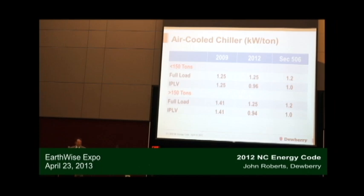Okay, your air-cooled chiller, some of those have gone down. If you're less than 150 tons, it's still 1.25 kW per ton. But if you're over 150 tons, that's going down from 1.41 kW per ton to 1.25. And if you do the optional Section 506, it's 1.2 kW per ton.